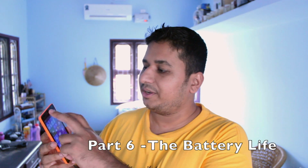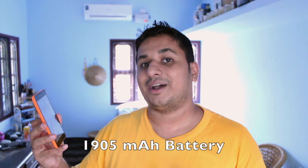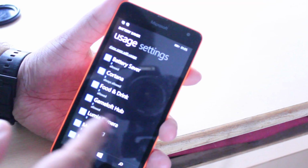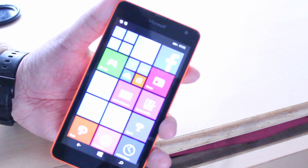Coming to battery life, the Lumia 535 is powered by a 1905 mAh battery. That's a lot more than the 1430 mAh battery used on the Lumia 530. Of course, in this case you do get a much larger screen as well. Still, battery life on the Lumia 535 is pretty good and I was able to get almost 2 days worth of moderate usage out of this phone. Under heavy usage, you'd still be able to get back home at the end of the day with some battery life left. In this day and age, that's pretty good battery life.